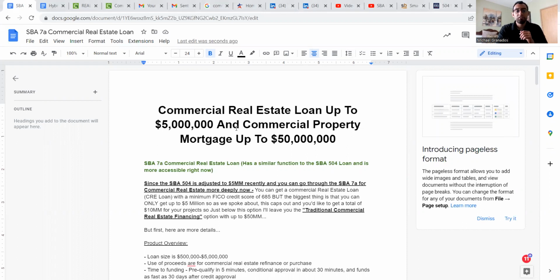You're seeing a document I put together of how to get an SBA 7A commercial real estate loan. If you didn't know you can get it through there, yes, you can. You've probably heard of the SBA 7A and the 504. So I'm going to get into a little bit of those and why the 7A program will make more sense to get the commercial property you are looking for, as well as the alternative if perhaps you're looking for more than 5 million, perhaps up to 50 million, and going the traditional real estate financing route.